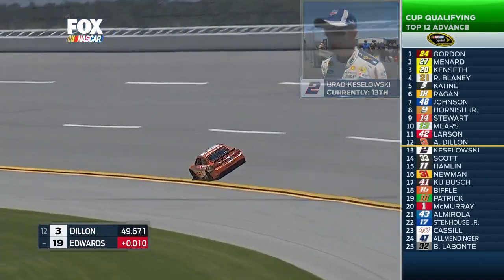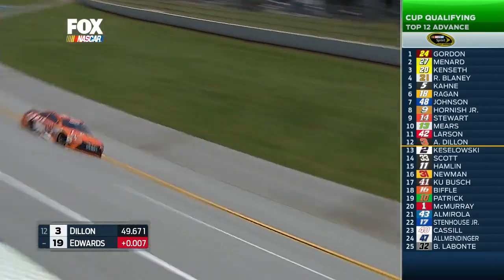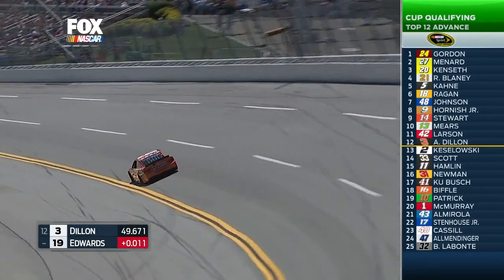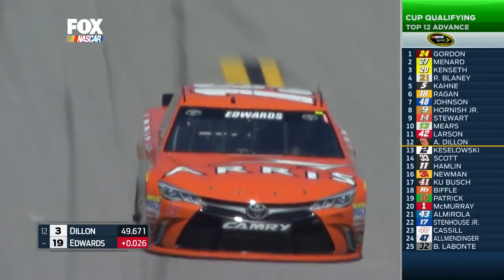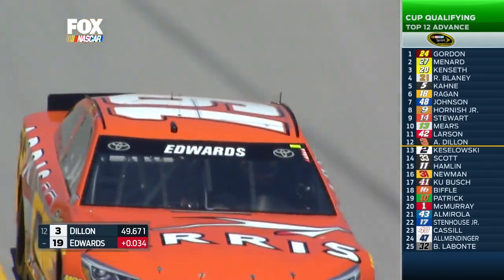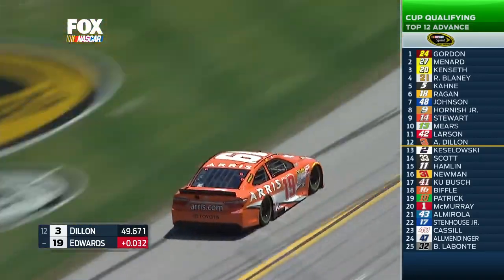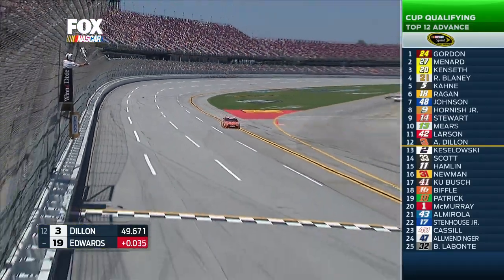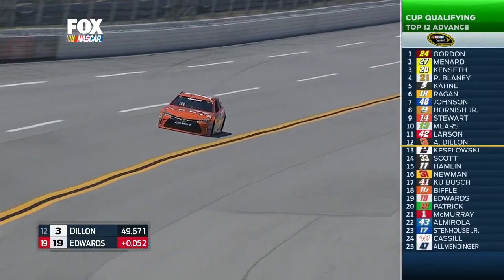Thank you, Brad. Carl Edwards from Columbia, Missouri, new to Joe Gibbs Racing's Toyotas this year, has his Arris Toyota close to breaking into the top dozen. Going the other way now. Yeah, definitely going the wrong way as he's coming through the tri-oval. Continues to lose some ground here, so he does not look like he's going to be in the top 12. Actually 19th with that 19 car.